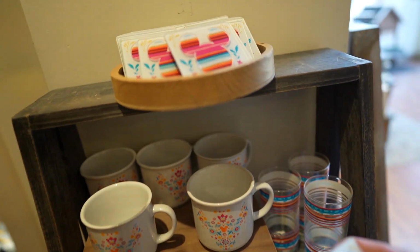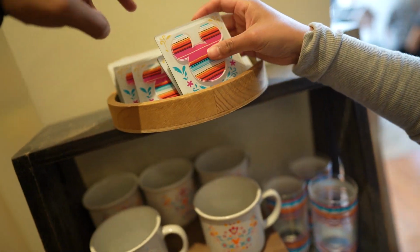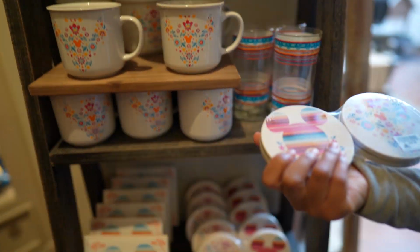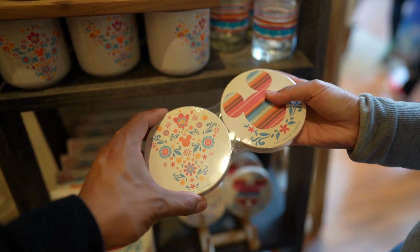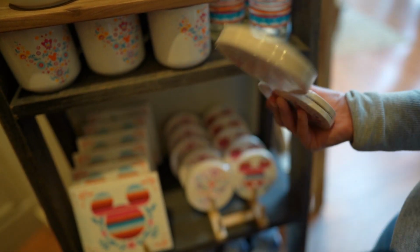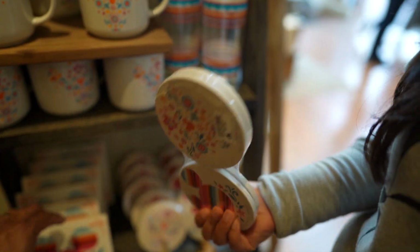Oh my gosh, now that we're not looking for stuff for our wedding. We went total Latino, Mexican serape style for our wedding, and we were looking for designs like this. This would have been amazing to have. These are nice coasters. I like the Mickey with the serape, and then this floral design is very pretty, very bright. These are going for $24.99.